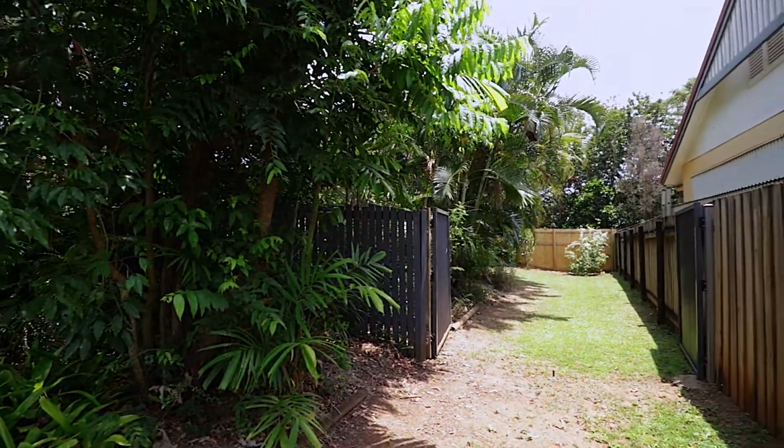Now, properties with this much yard space are very hard to find these days. So there is plenty of room for the kids to kick the football or even to park your boat, caravan or any of your toys.